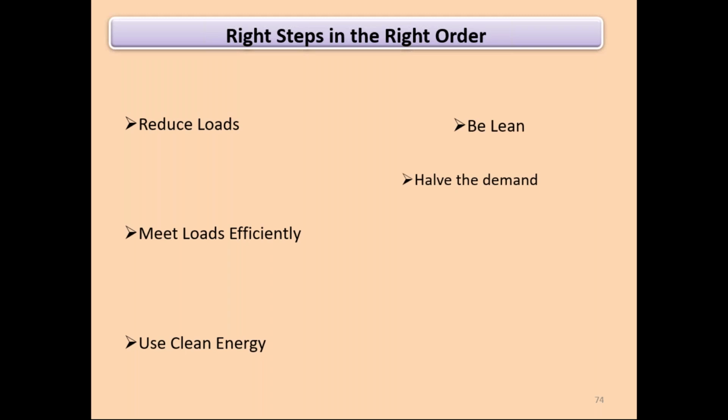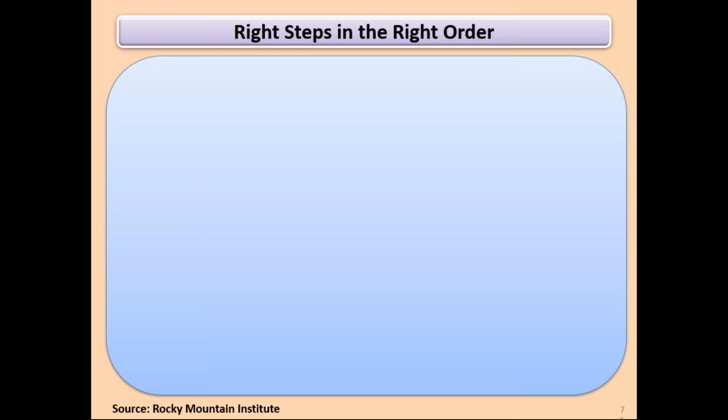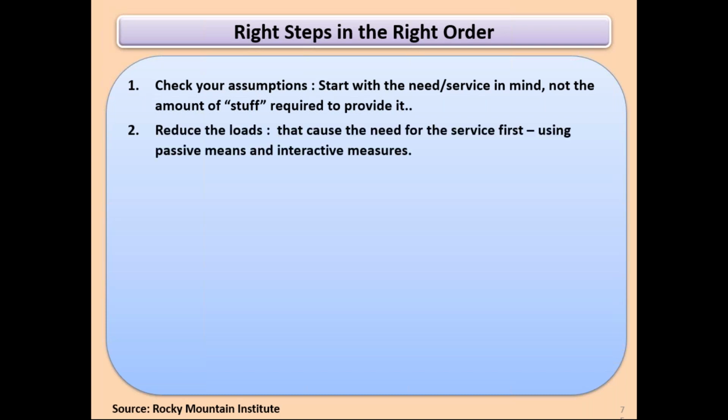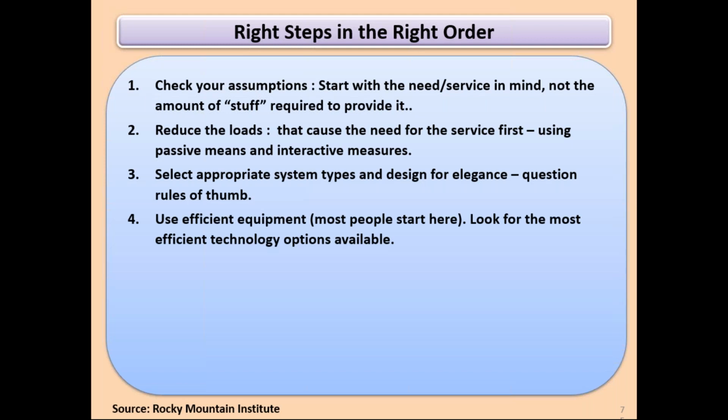You have to be lean, half the demand, then mean by doubling the efficiency, and then you can be green or efficient. So check your assumptions, start with the need or service in mind, not the amount of stuff required to provide it. Reduce the loads that cause the need for the service first using passive means. Select appropriate system types designed for elegance. Then use efficient equipment. It is also mentioned that most people start here.